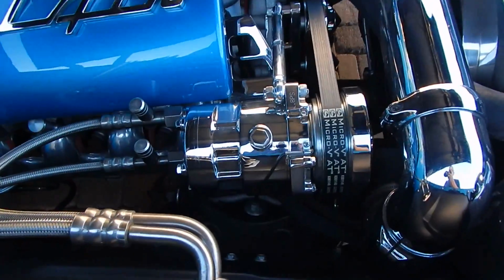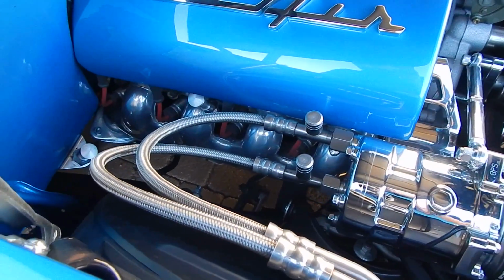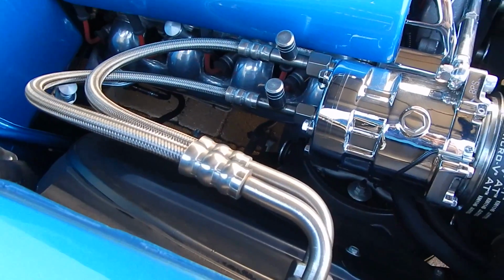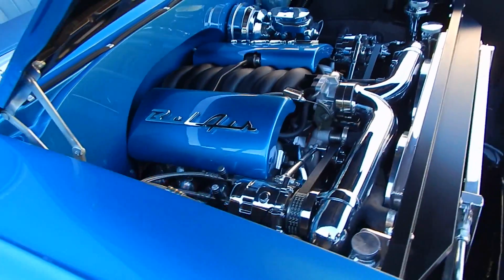Polished AC compressor, and that's a serpentine belt drive. I believe it to be Billet Specialties by looking at it. Ceramic coated exhaust manifolds and a ceramic or heat coated exhaust system on it. Custom made. Braided AC lines, all just nice and tidy and done just right. Patrick knows how to do these cars.